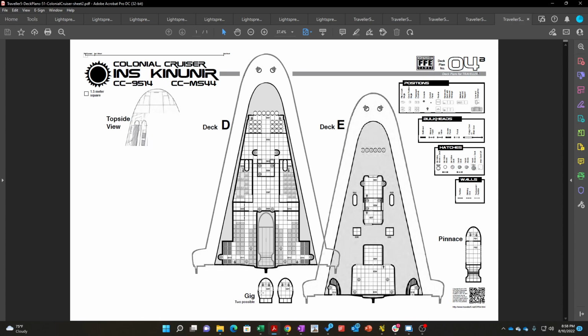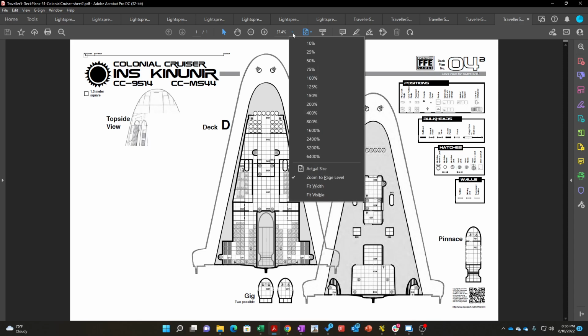Okay, gigs. Those are gigs and a pinnace. I'm pronouncing that wrong, pinnace or whatever. Who knows? Okay, I'm not going to push it anymore. But that's kind of cool. So you do have a big one, and this is again 37%.